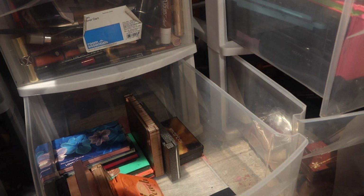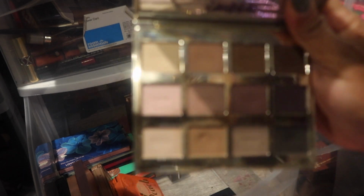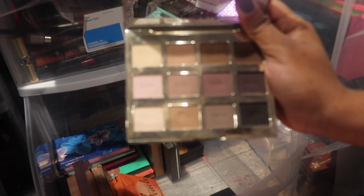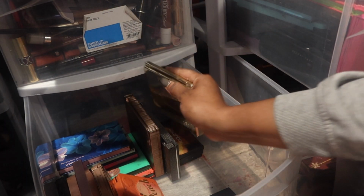That just give me ideas of so many like bomb ass looks I could just bust out. Like sometimes it's good honestly to just go through all of your stuff because you will forget what you have. Then I have this one, the Tarte Lid, which is just another all matte palette. This pretty much is a cool tone palette to me. So I like that. Sometimes you need your cool tones in the mix.